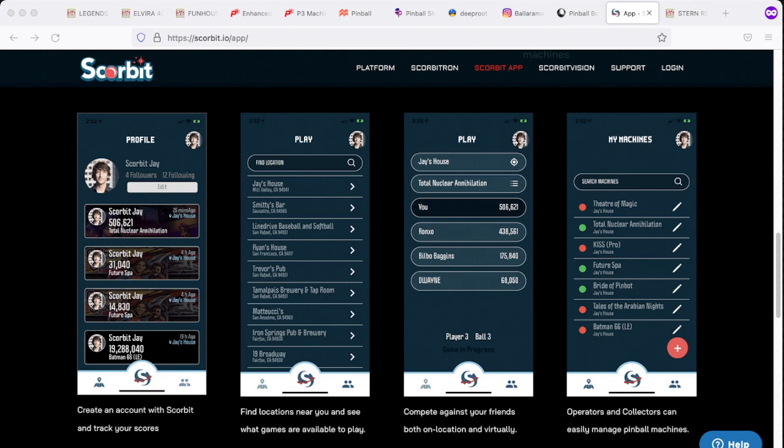Anytime there's a thread on Pinside for Scorbit, that's one of the first things everybody asks: how do I see the list of achievements? Apparently there's some roundabout way to get to it. It's buried somewhere, but the whole point is the achievements, pretty much. Yeah, because high scoreboards are whatever. As we've talked about before, you can't compare game to game between scores, right?